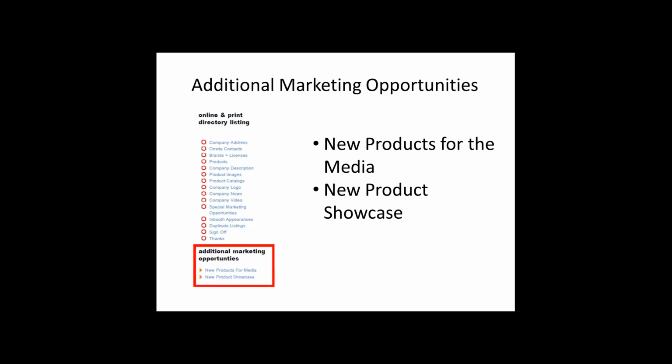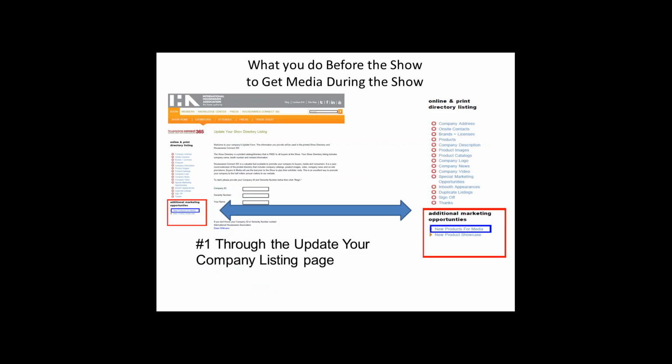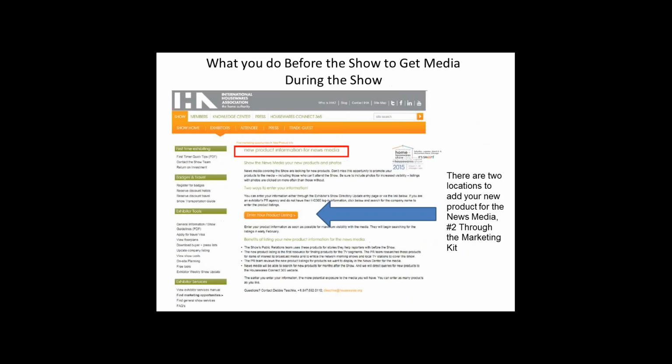So I'm just going to take you through this. There's two places you're going to be able to access New Products for Media. On the right, you'll see a blow-up of the left navigation there. So that's the first place. You just click on New Products for Media, and it's going to take you to basically the Marketing Kit link, which is the second place that you're able to upload new products for media.